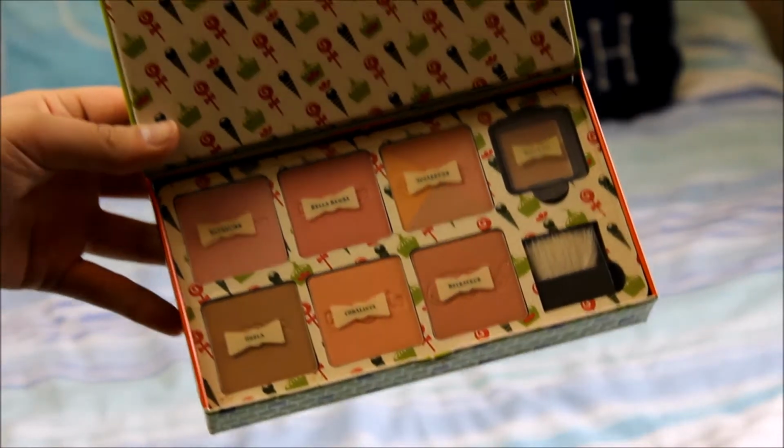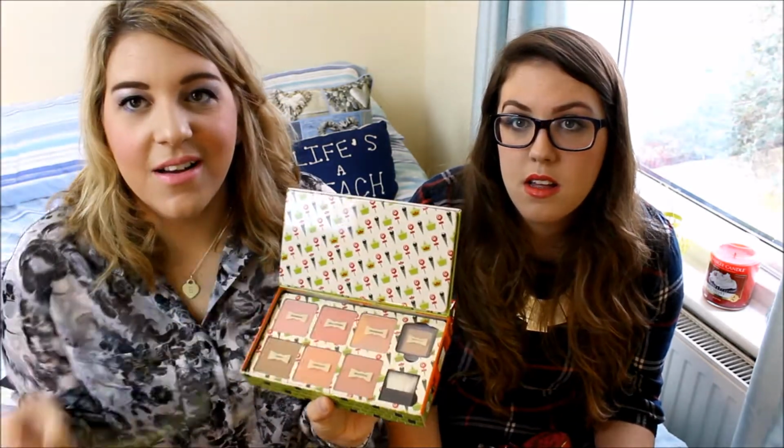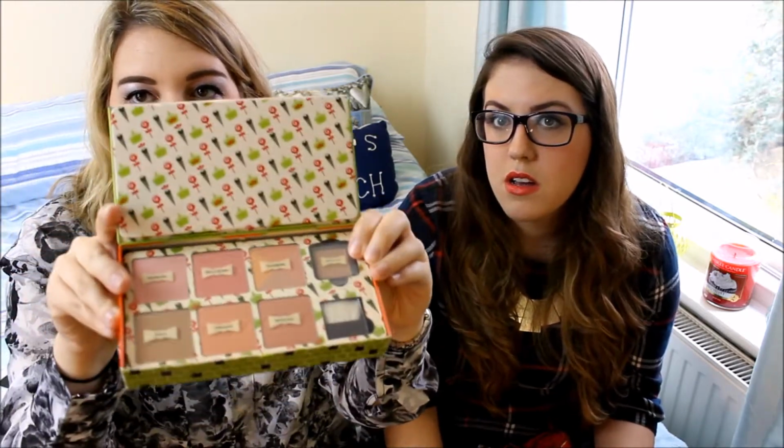So this was another airport purchase, and I think you picked it up, and then everyone was like, "Oh, yeah, I love that." It's in this little, it looks like a little gingerbread house, and it's so nice. It's tin packaging. You open it up, there's a little leaflet, and it's got 6 of their boxed blushes, but in a little pan form, and also it's got the What's Up highlighter. Then another blusher palette that we got.